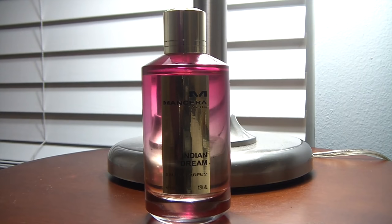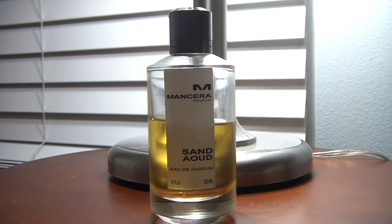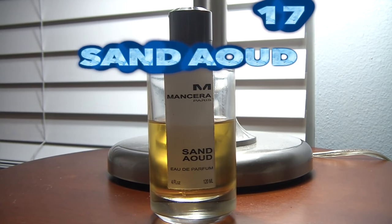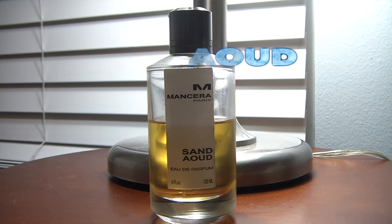Number 17 is an old bottle. This was my very, very first Mancera purchase, 11 years ago. Sand Oud. Absolutely stunning. Let me tell you quickly about this one. Sweet, spicy, incense. There you go. That's all I got for you. Throw some fruit in there to give it a little bit of a bite, that tangy black currant. You smell just like you're walking on a sandy dune with an oasis just over the hill, and there's where you're going to camp under a palm tree. Sand Oud, moving on to 16.